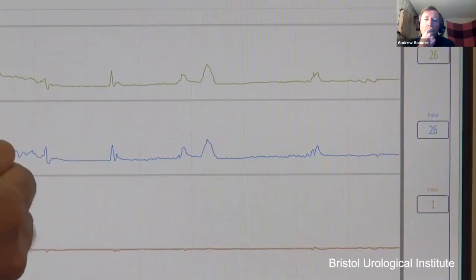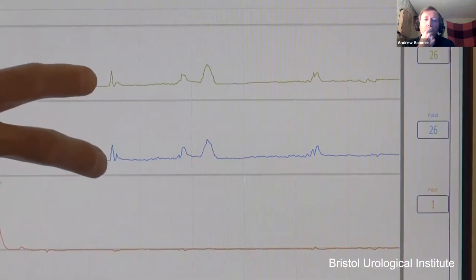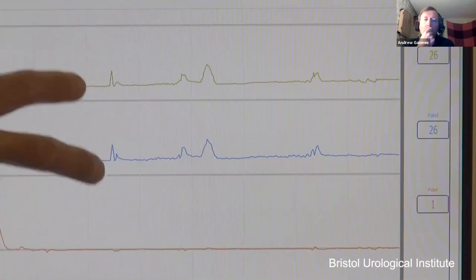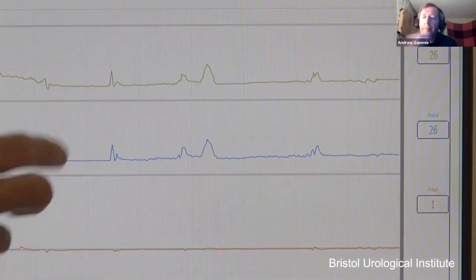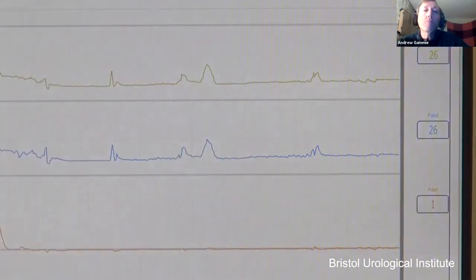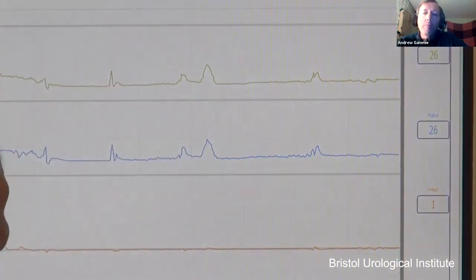The third test is a cough or a Valsalva move that you ask the patient to do. Here's a cough at the beginning, and we can see that the spikes of the cough are equal on both lines, which is what we'd expect, and they are cancelled out on PDET. That is a good cough test, and with all three quality checks accomplished, we can then start the filling study.